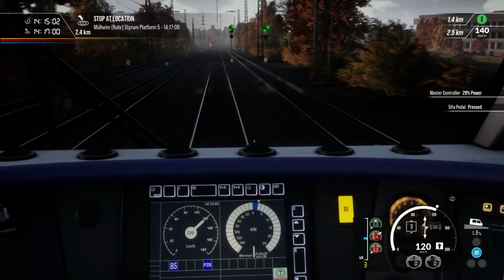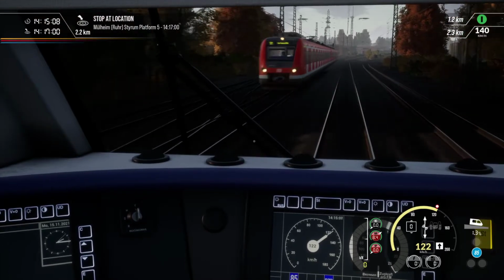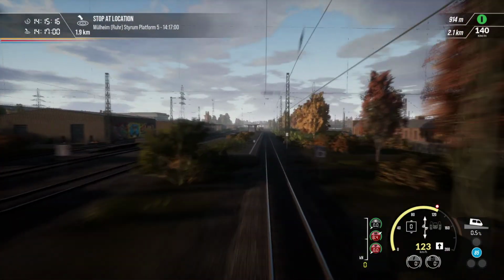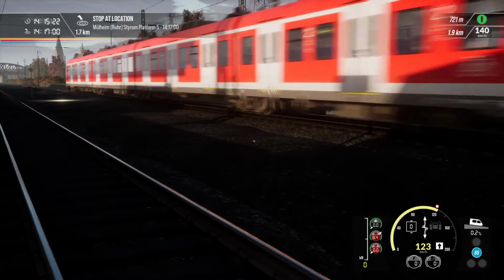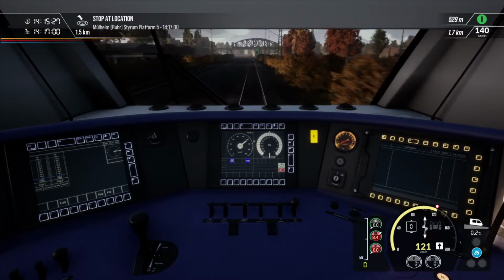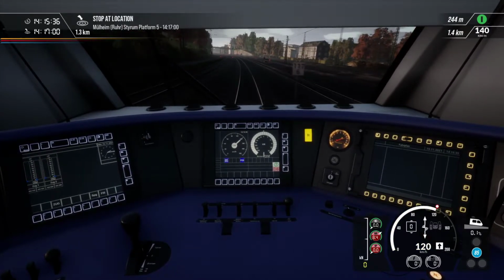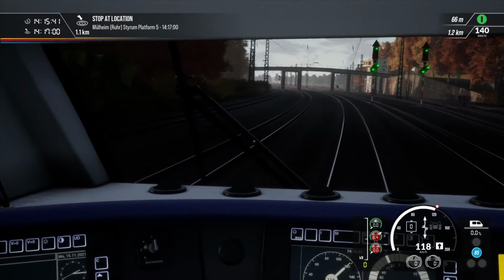That's a 425 there. No, it's another 422. Nice. Hello, 422. This is a station we're obviously not stopping at. Don't know what it's called. Mülheim West. I love these units, they're really nice. Right, I'm approaching a stop, which is cool. Just there around the bend.